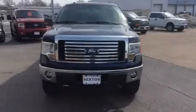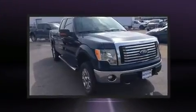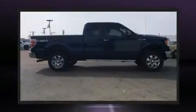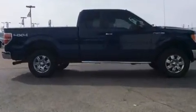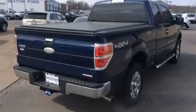Familiarize yourself with the 2012 Ford F-150. A 5-liter V8 engine pairs with a sophisticated 6-speed automatic transmission, and for added security, dynamic stability control supplements the drivetrain. 4-wheel drive allows you to go places you've only imagined.